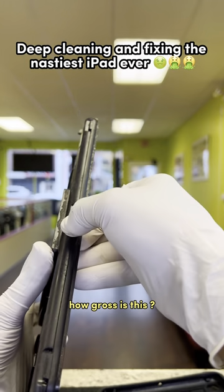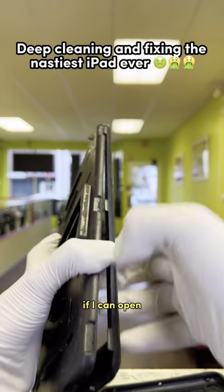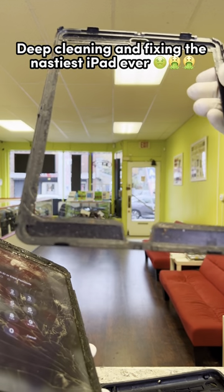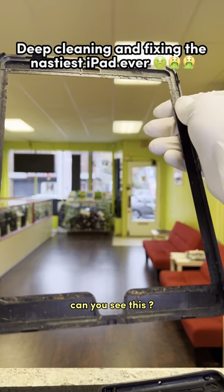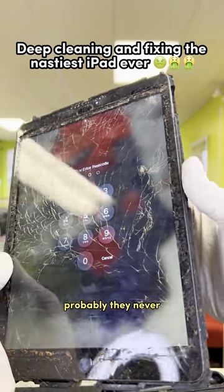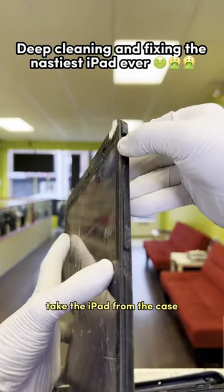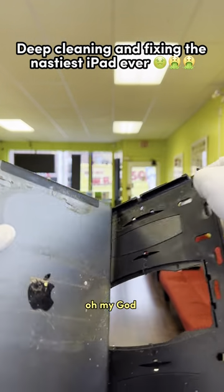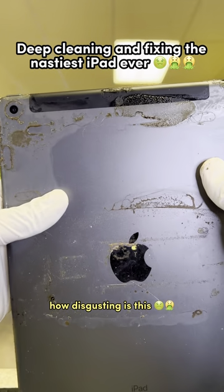How gross is this? If I can open it, oh my god, look at that case. Can you see this? And look at the screen. Probably they never take the iPad out of the case. Look, I cannot even take this out. Oh my god, look at this. How disgusting is this?